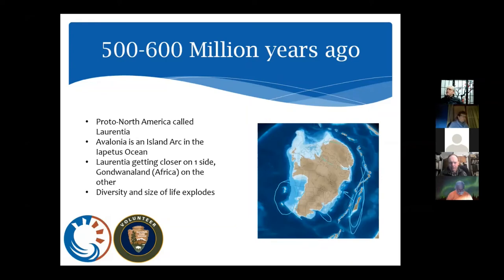This is Greenland up here. So Greenland has always been part of North America, but New England hasn't, interestingly. So this is what North America looks like at the time. Mostly Canada down to Texas, but a lot different than today's. Laurentia, relative to Avalonia, is moving this way to the southeast. And Avalonia is moving northwest. Gondwanaland's also moving towards North America. Okay. So we're in for some trouble.